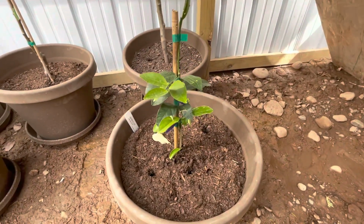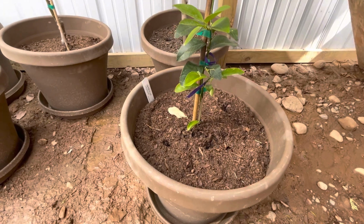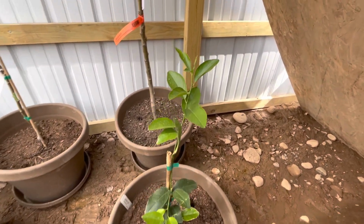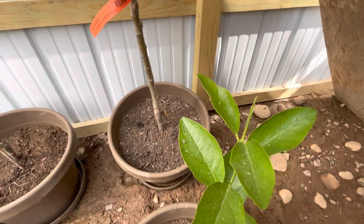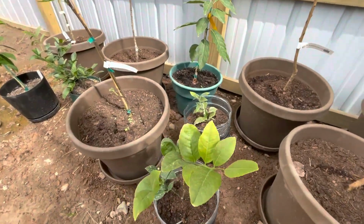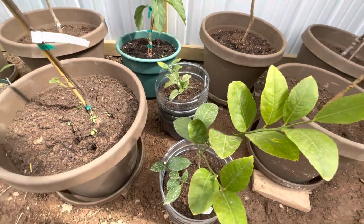And this is the bear's lime, and that's looking really good. I do see some new growth up here. So this is the bear's lime. I'm getting them mixed up. This is the Meyer lemon.